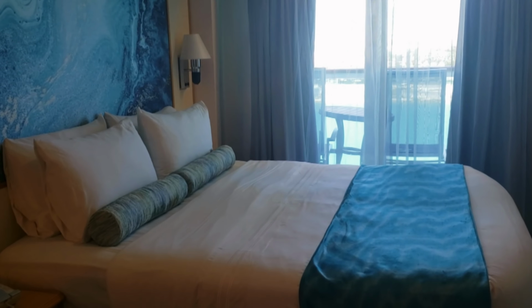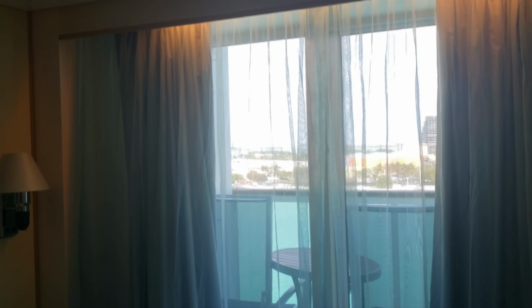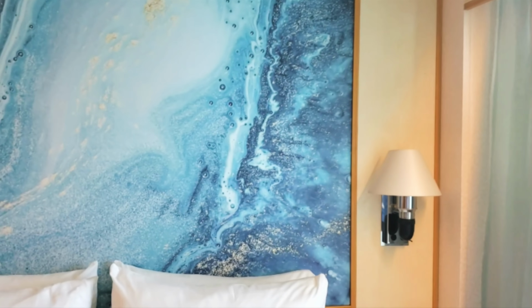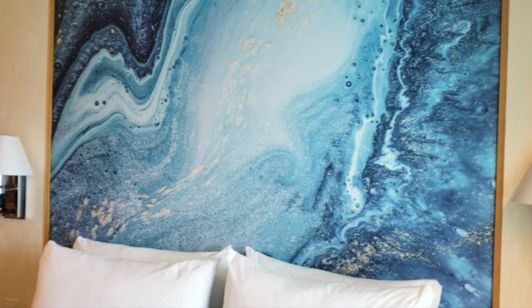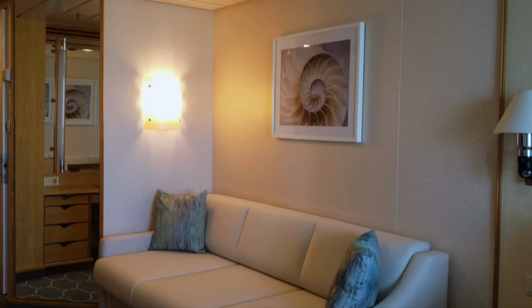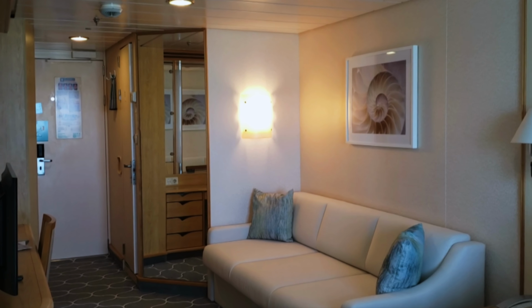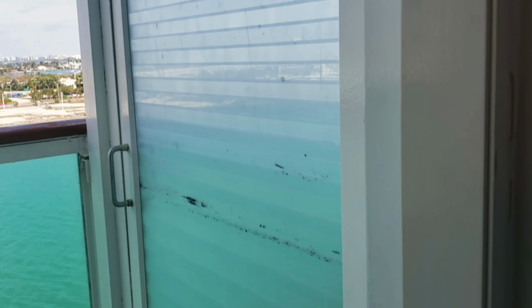Oh my goodness, look how beautiful this is. Take a look at our room. Wow, so beautiful with this decor. It looks just like the ocean. Oh my goodness, and this nice couch. Oh, I am loving these Royally Amplified, reimagined spaces here.